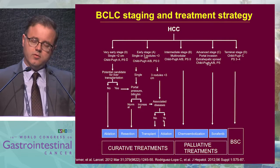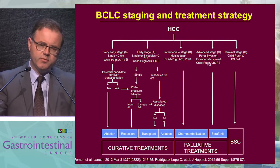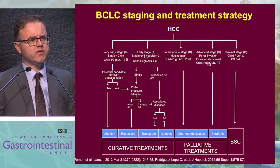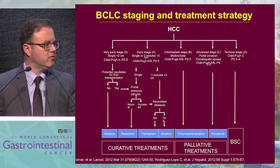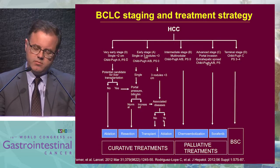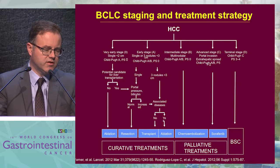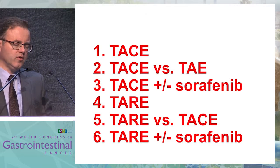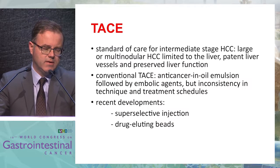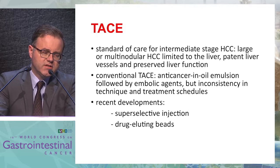This was reviewed. This is important: that you stage your patients properly. You may even not agree with the system or with the choices that are proposed, but it's important that you have a proper staging of your patients according to this system. And we will talk about the intermediate and the advanced stage. Only a few remarks. First, something about TACE. It remains the standard of care of intermediate stage HCC.